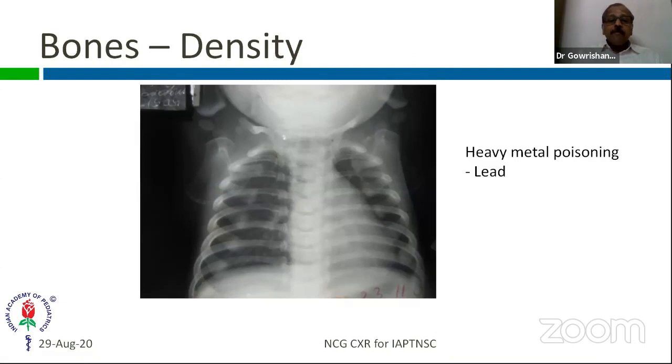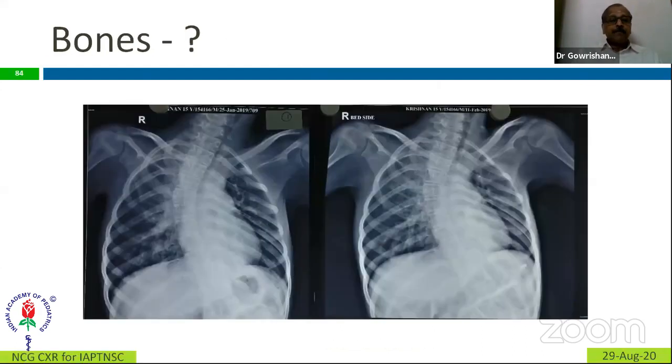And sometimes you'll be able to see the anterior end of the ribs alone more prominently. Not only that, you'll be able to see the inferior angle of scapula and the medial border of scapula as if you had chalked it out. It happens when heavy metals get deposited. The common heavy metal poisoning we see in our practice, or were seeing maybe about 10 years back, was lead poisoning. Now the incidence, I won't say it is high, but it is less compared to our PG time.